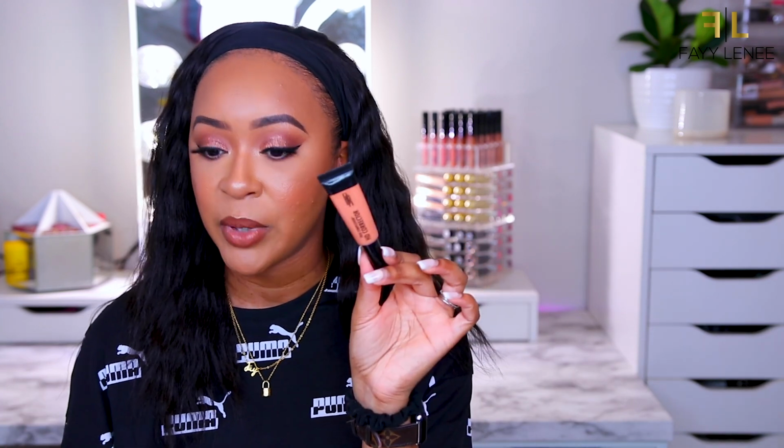But I do really like this for color correcting, especially if you're looking for an affordable option. It has a little brush on the end similar to the LA Girl concealers, and it just does a really great job of color correcting darkness. So if you have discoloration on your face, if you have dark spots on your face, if you are dark around your mouth area, which is common for women of color, if you have darkness under your eyes, this is going to be your best friend when it comes to color correcting those areas and helping you to even out your skin tone underneath your foundation. So love this, super inexpensive.